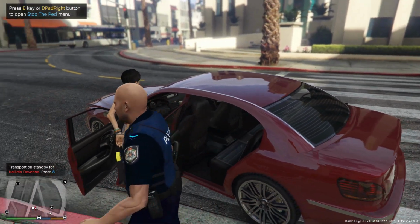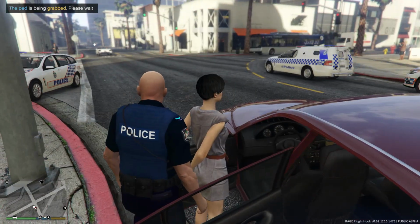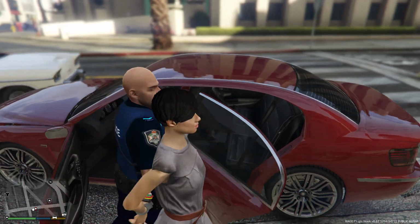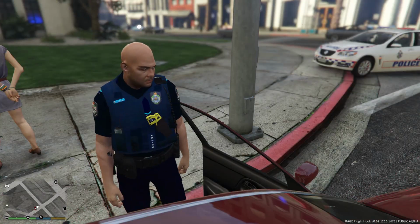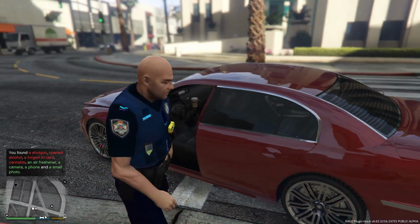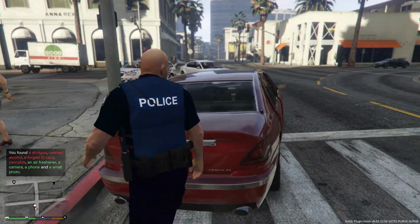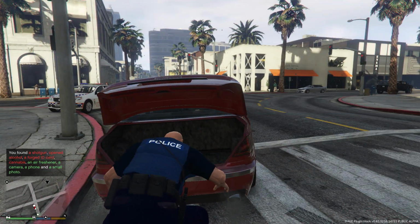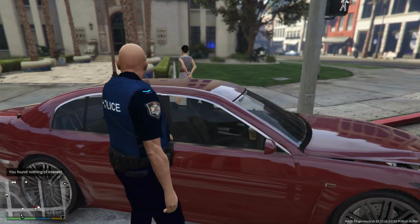We don't want her to get into her own car. We're going to actually grab her, move her to the side of the road, and we're going to do a quick search of her car, see what we can get. Ooh, shotgun, open alcohol, forged ID card, and cannabis. Whew, okay. Well, that's an interesting first search. That was only the one side of the car. Let's see what's in the boot. Nothing of interest, okay.